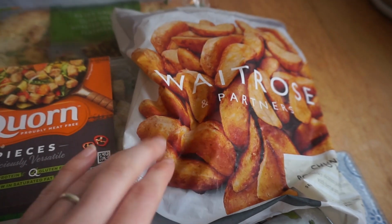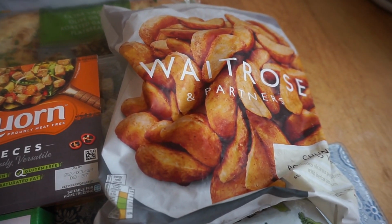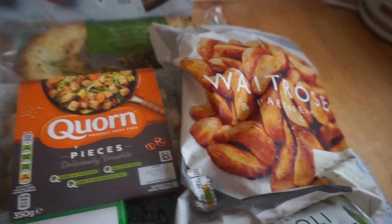I think we nearly always buy these at Waitrose. They're really, really good. We do make our own wedges too in our air fryer, but these are so good, so we do tend to buy them when we do our shop at Waitrose.